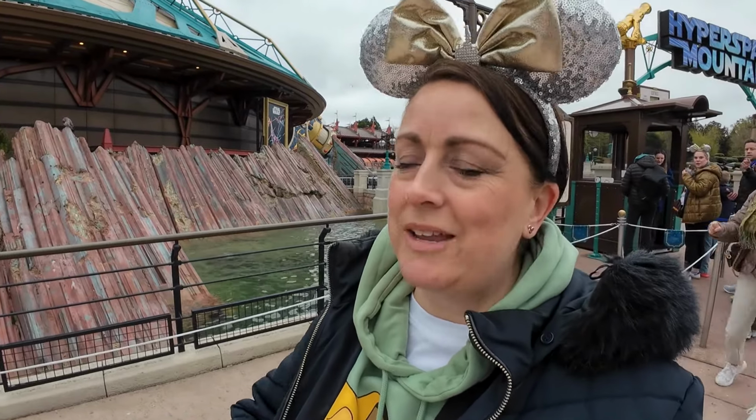So Dumbo's one that we personally would do a bit later on in the day, or as a really early ride. But today we wanted to do Peter Pan, Thunder Mountain, and as I say, by that point, the wait time for Dumbo was quite high. So if it's your priority, then do it earlier in the day. But for us, we're going to try and do that a little bit later.